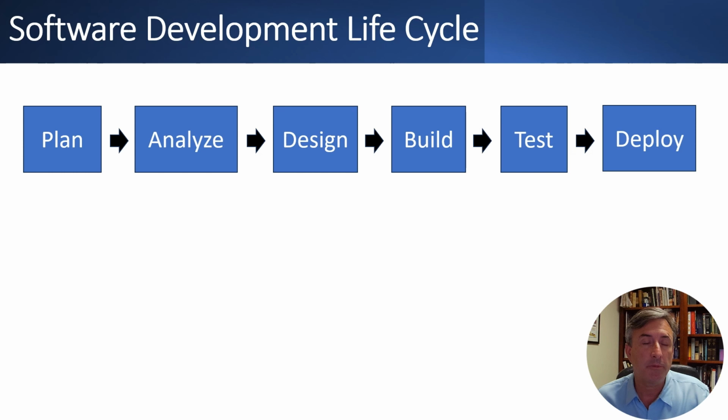You will only be performing the plan stage once within your project, but if you have multiple releases, you'll be looping back through these other stages through the analyze, design, build, test with each release. Now, I'm going to develop future videos which will dive into the details of each of these stages, but right now I'm going to give you a summary of each stage. So let's start with the plan stage.